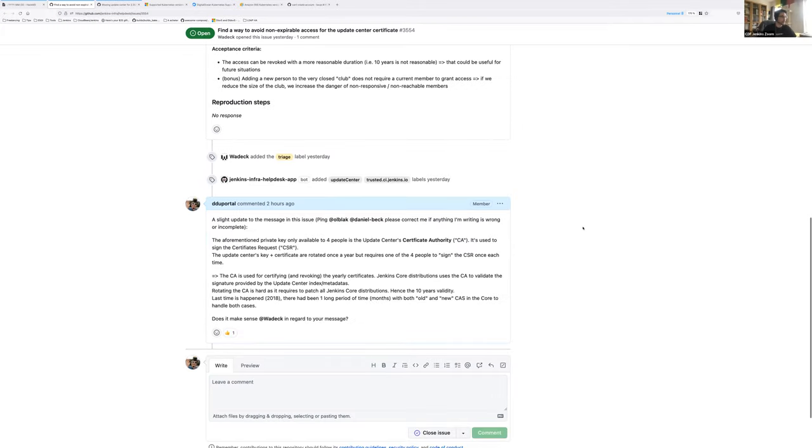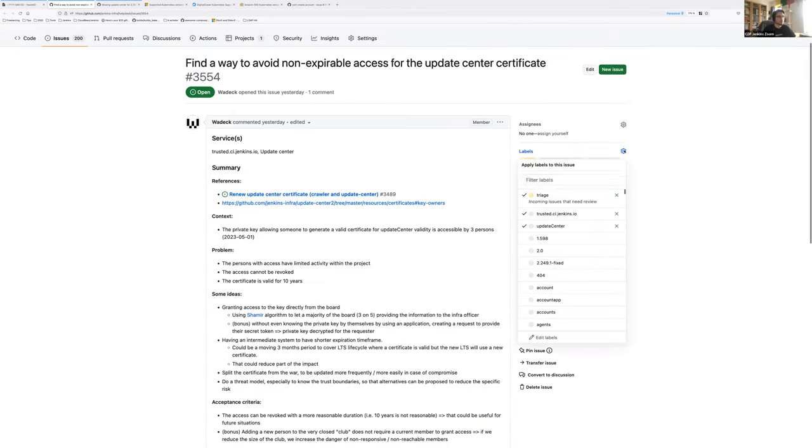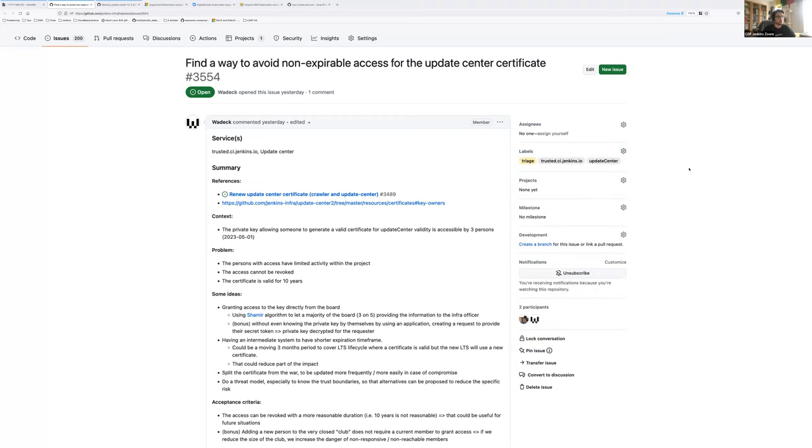So no action expected from us here, except keep the discussion ongoing. That might switch to a GEP though. That's why I'm removing the triage, but no action expected from us, so no milestone here. Looks good for you?